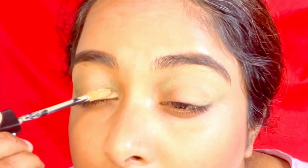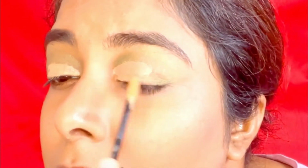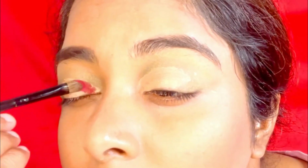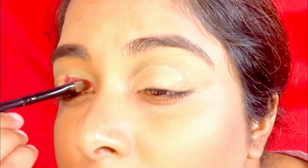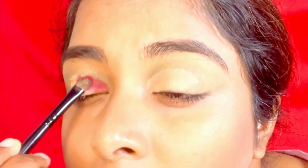Using Stay Stain concealer and blending it onto my eyelid, this concealer can pop up the color shade of the side lids. Using a brown red shade and tapping around the concealer area. Look at that, how the color is popping up on the concealer.